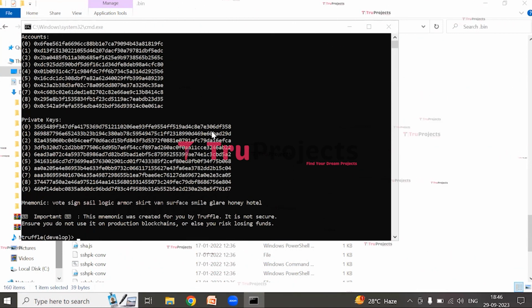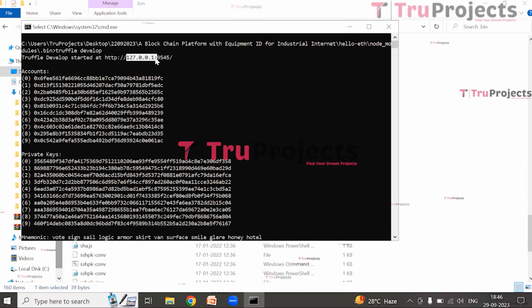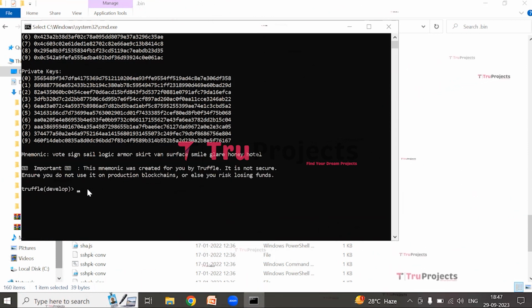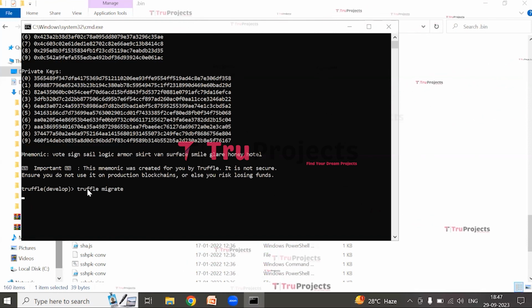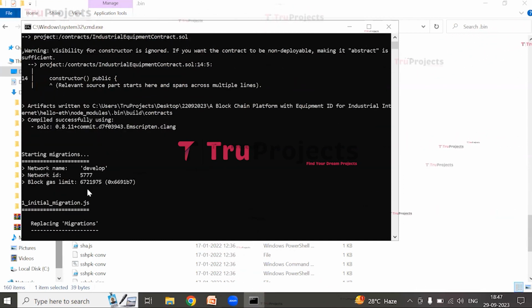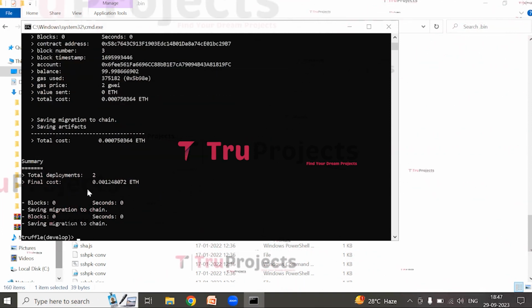Now the blockchain is hosted on the local machine at this localhost, which is this, and port, which is this. This address allows us to interact with the blockchain using various tools and applications. Now execute the command truffle migrate to compile and deploy the smart contracts. Truffle is a development framework for Ethereum that simplifies the process of compiling and deploying smart contracts. They are deployed on a blockchain network and can facilitate various transactions such as transferring tokens or managing digital assets.